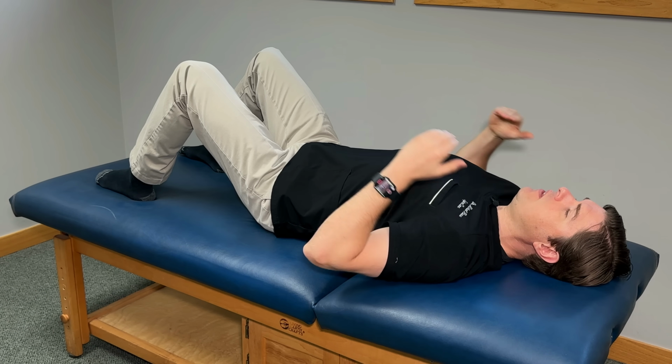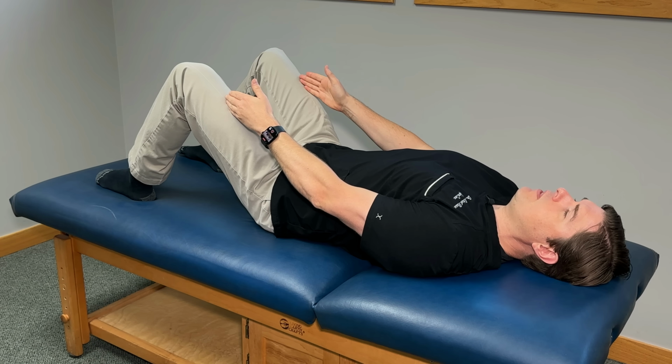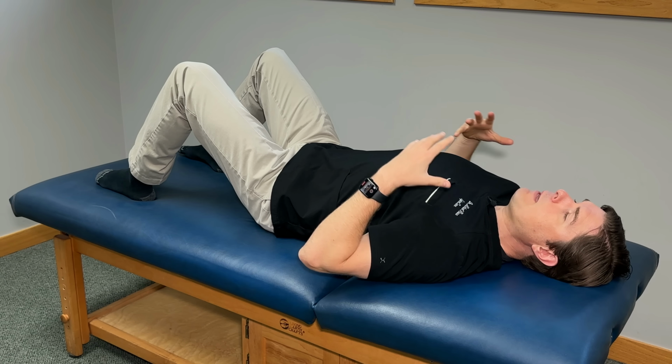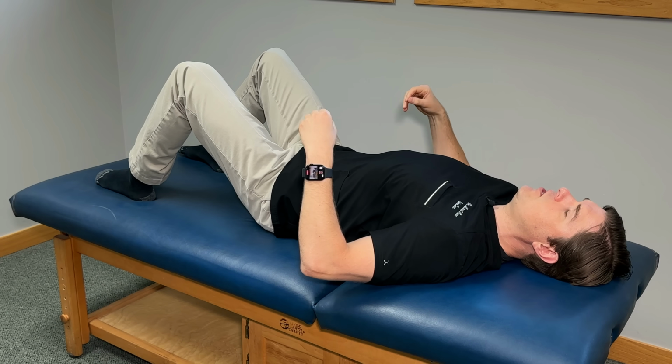What you're going to do is start lying flat on your back in bed or on a floor. Have your legs roughly hip width apart, knees bent, feet flat. The first movement that I'd like to do is called a pelvic rocker or a pelvic tilt. It's really going to help loosen up the hips into the lower back.